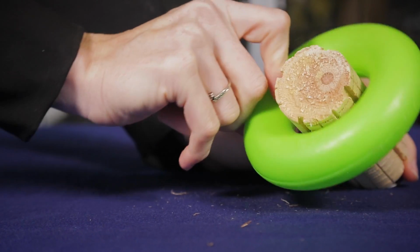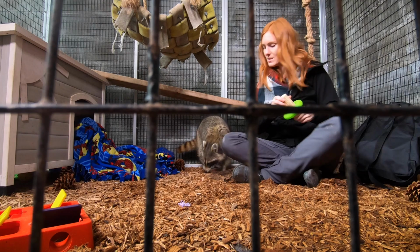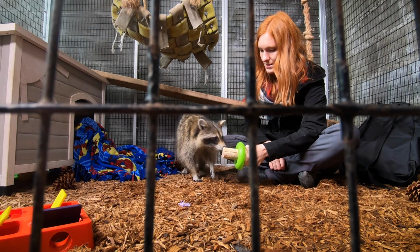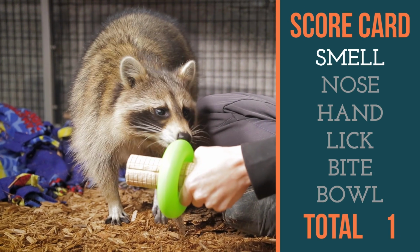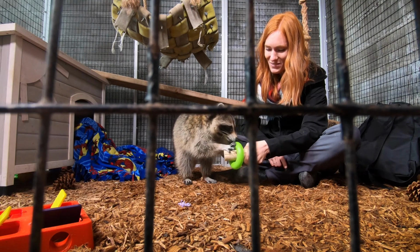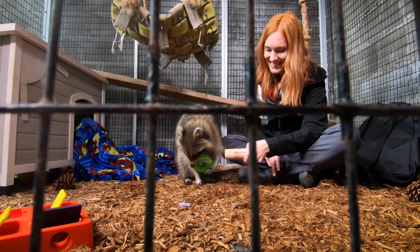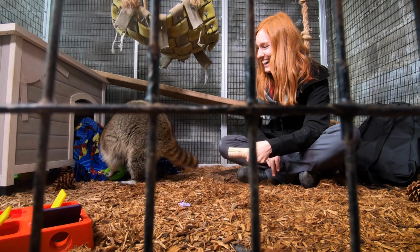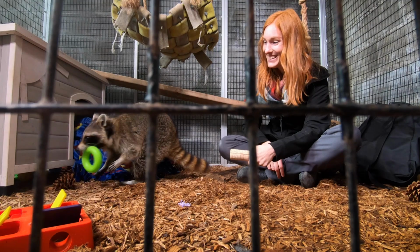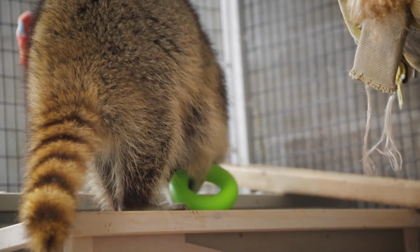And finally, we have the green plastic donut on a branch. I'm excited to see what he's going to do with this. I would attach this to the wall, but let's go ahead and just hold this like this. Look at that. So we definitely, I don't have my board, but we definitely have a bite, a touch. Oh, he got it. That's what I was hoping he would do. Is that yours now? Oh my goodness. Is it yours? It's your green donut.